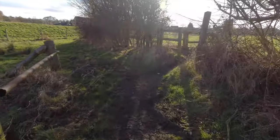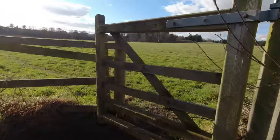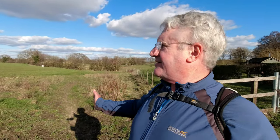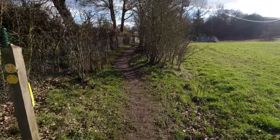Yeah, and just keep the hedge on your right here. You'll come to the little gate. Yeah, so we've come back to pretty much near where we started. Remember at the beginning, these two footpaths, we took the left one across the field. We've just now come back through this one and just go down this little footpath here to get back to the road.